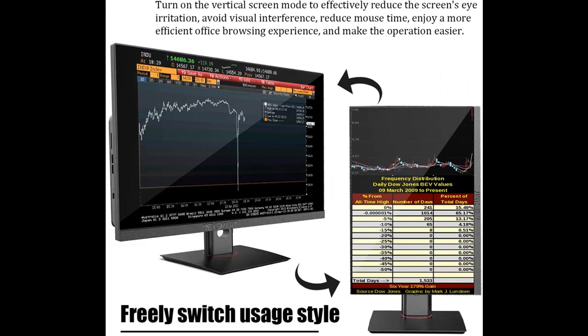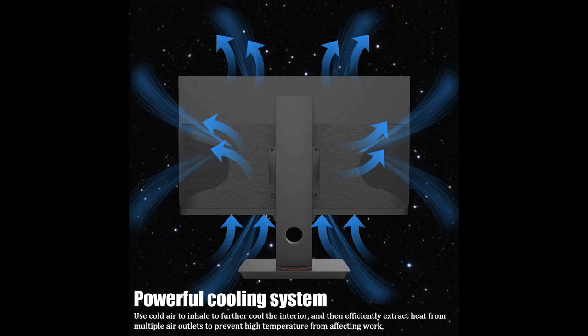Ensuring smooth images even in the fastest action scenes. The height can be adjusted freely and can be applied to different groups of people, so it can be used better and more comfortably. The huge heat dissipation space behind can fully dissipate the computer's heat. The 23.8-inch high-definition display can run more smoothly and ensures comfortable viewing.